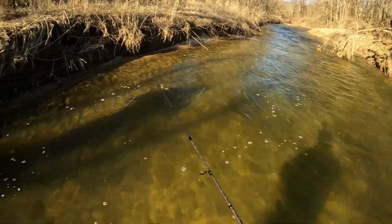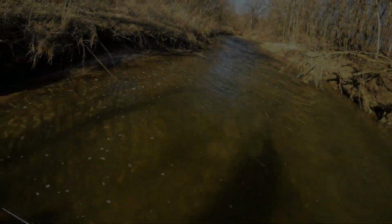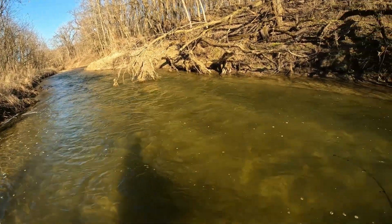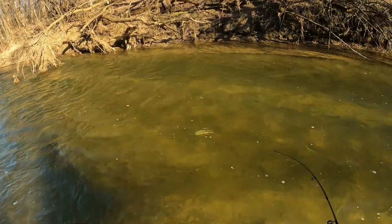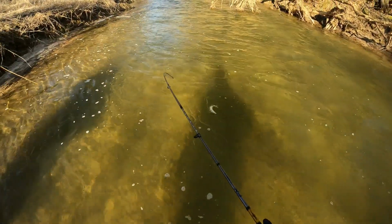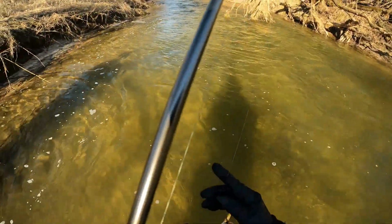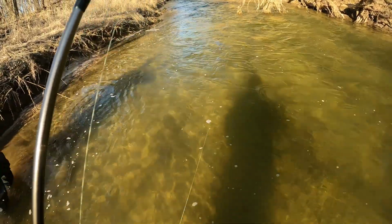This guy crushed it. Ooh, buddy, deep. It's a nicer one. Decent one. Nah, he's just fighting hard. Same fish. No longer have a tail on this one. A little thicker for that size, but oh boy. That's what I just had too.